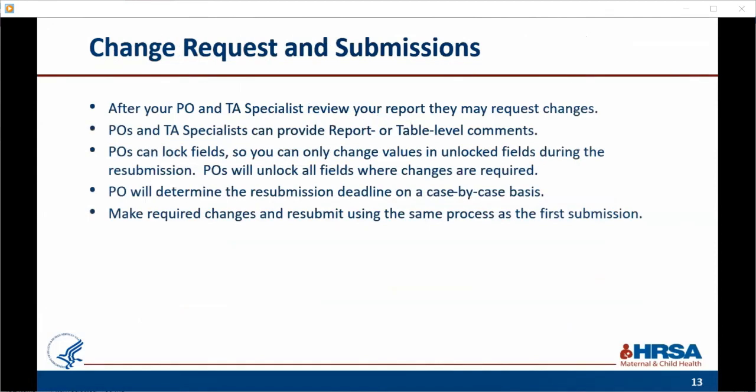After your PO and TA specialists review your report, they may request changes. POs and TA specialists can provide report or table level comments. POs can lock fields, so you can only change values and unlock fields during the resubmission. POs will unlock all fields where changes are required. POs will determine the resubmission deadline on a case-by-case basis. Make required changes and resubmit using the same process as the first submission.